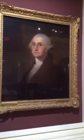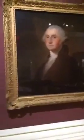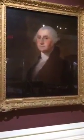And we actually have a little handout that we give out about Gilbert Stuart, George Washington, and this portrait. This is probably one of the best George Washington pieces that we have. So it's a pretty unique piece. Now I'm going to move on.